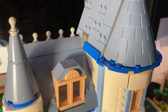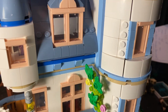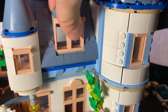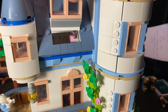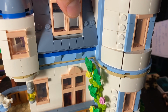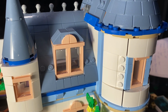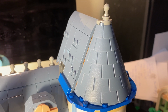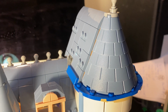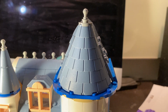The roof elements are very cleverly made using sand blue SNOT techniques, and it's pretty cool to note that this thing just hangs over here, pulls right off, and mounts right back in. The LEGO really preserved the illusion that this window was actually attached very well. However, I will admit it was a little bit hard to get this roof to line up, but it matches pretty nicely with the curved conical roof.